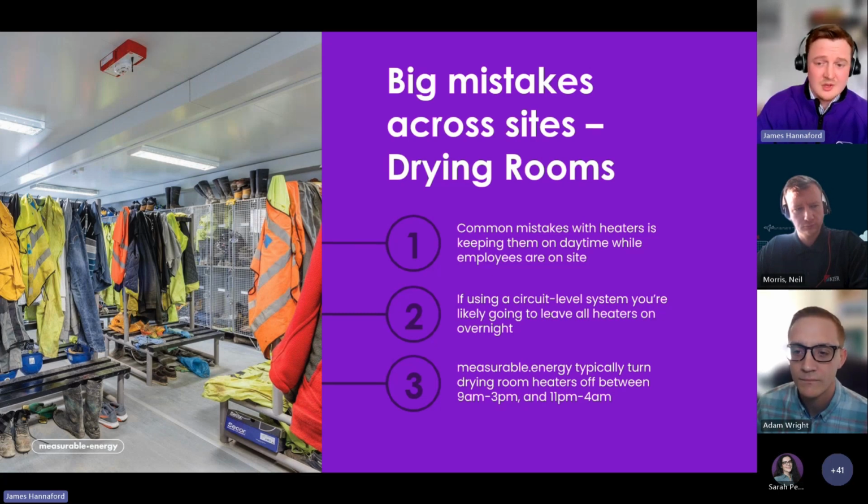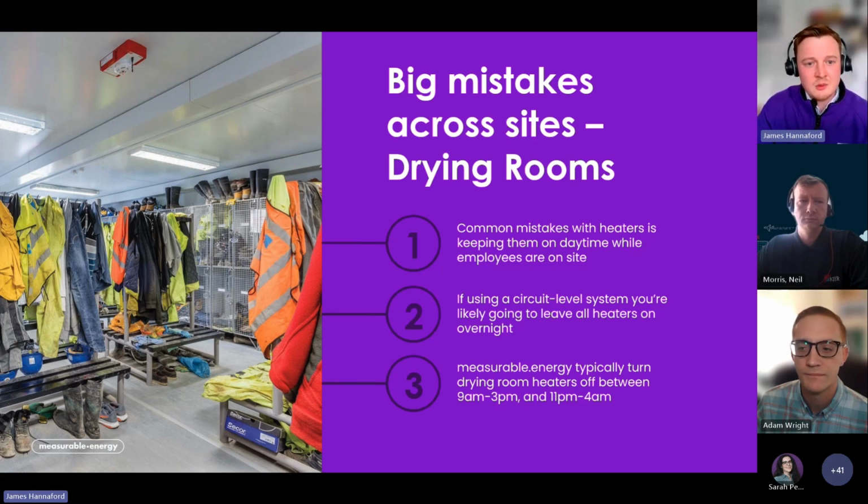Yeah, and on our third point, typically turn drying rooms off between 9 and 3 and 11 and 4. Some sites want to act on caution really, and they might turn it off for a bit less. But yeah, this is absolutely fine, and we do see some savings there. So there's a couple of insights that we've come across.